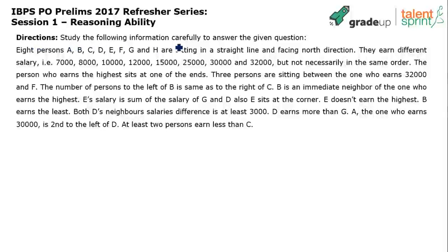So, directions: study the following information carefully to answer the given question. There are 5 questions along with this data, which we will look at a little later. Let's start working on the points now.